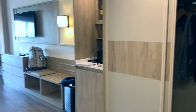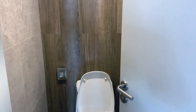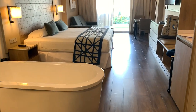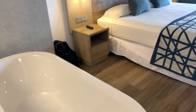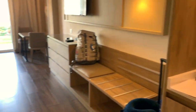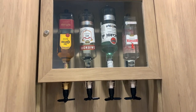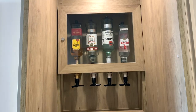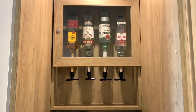Turning back around into this area over here, you actually have the toilet, which is in a separate little room. So it's your little bathroom. Very, very nice. Now, I love that they have this nice tub right in the middle of the room. Perfect if you want to take a bath and just relax. And then my favorite part, and I'm so excited, they finally reinstalled these bottles into the room. So these are actually self-serve. You just twist them here and the liquor will come out. And no, they took them out for COVID purposes, but we are now here in August and they are back.